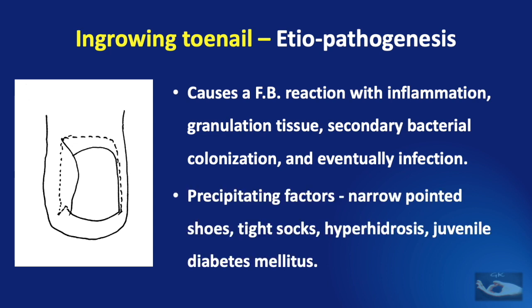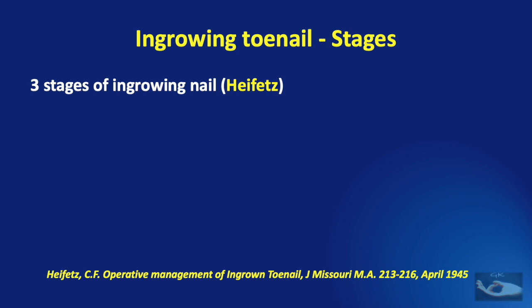And the precipitating factors that lead to these problems are the usage of narrow pointed shoes, tight socks, hyperhidrosis, and juvenile diabetes mellitus. Basically, there are three stages of the ingrowing toenail as described by Heifetz.